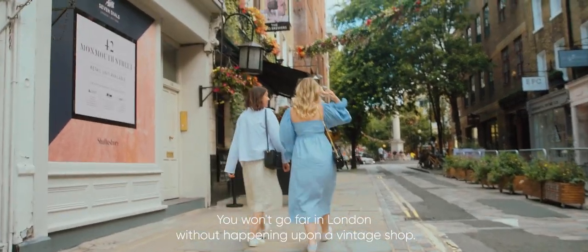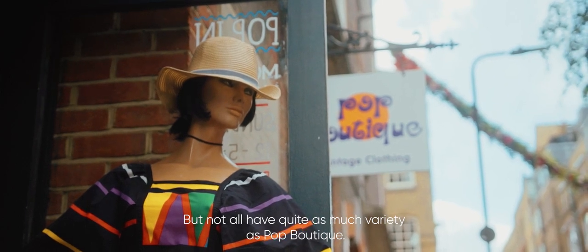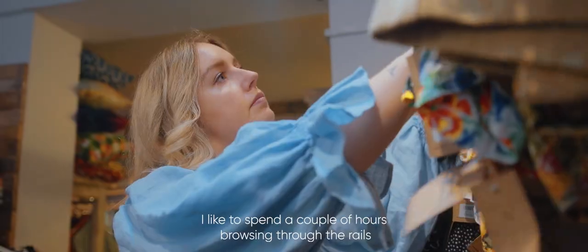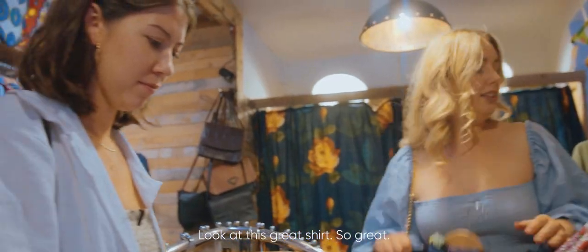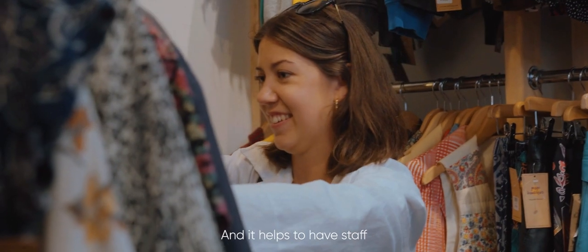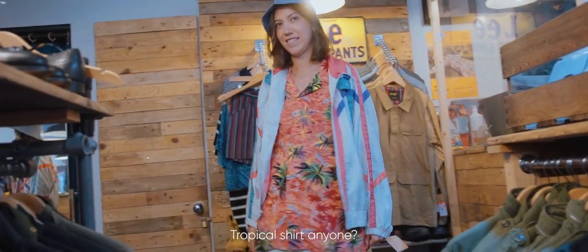You won't go far in London without happening upon a vintage shop, but not all have quite as much variety as Pop Boutique. For fun, frivolous clothes that will truly bring joy, it's perfection. I like to spend a couple of hours browsing through the rails and trying on my new finds before I commit. This great shirt. So great. And it helps to have a staff that will indulge your whims and offer some sartorial advice. Tropical shirt, anyone?